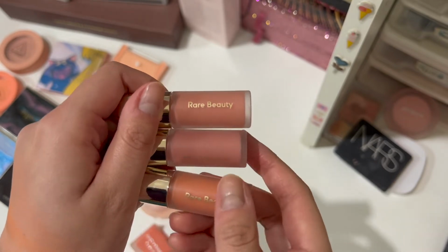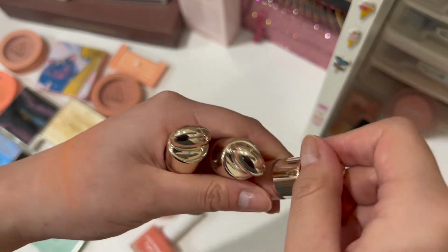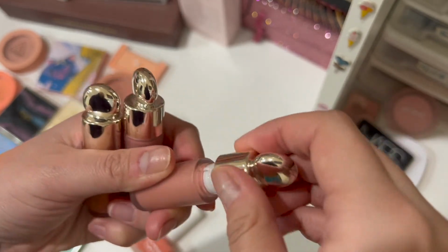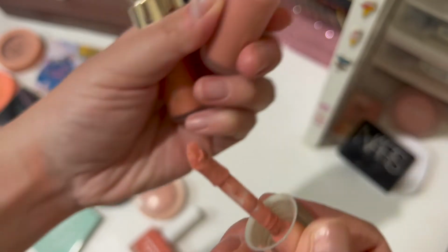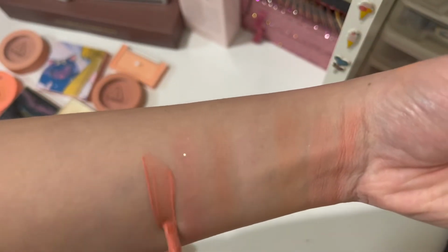But these are just gorgeous blushes. They are pigmented, they are long wearing, they are easy to use, they are just everything. So let me show you guys just some doe foot applicator swatches.